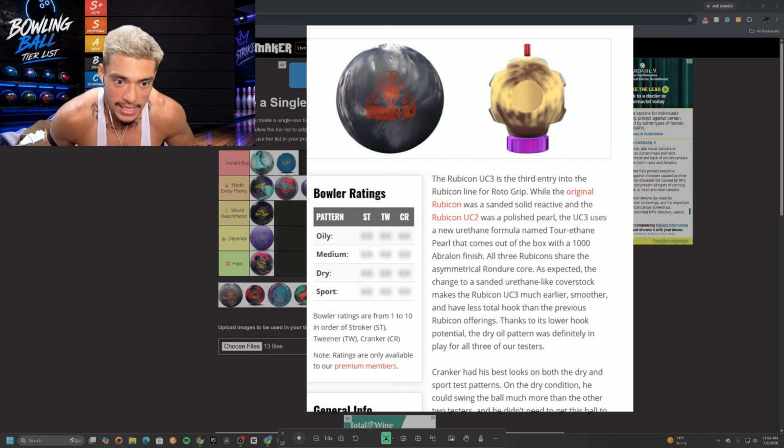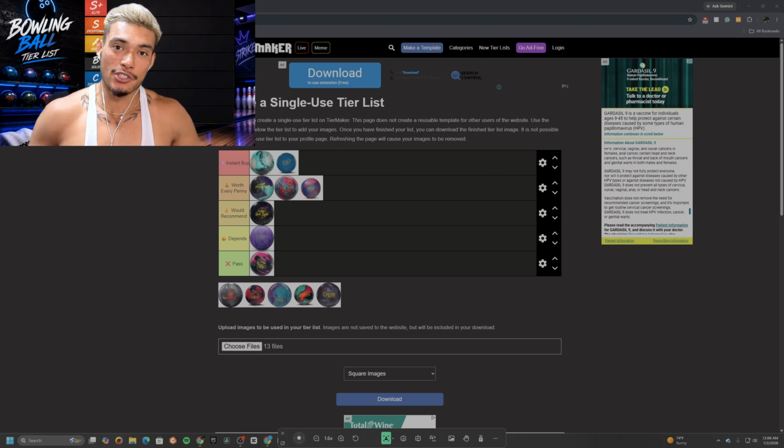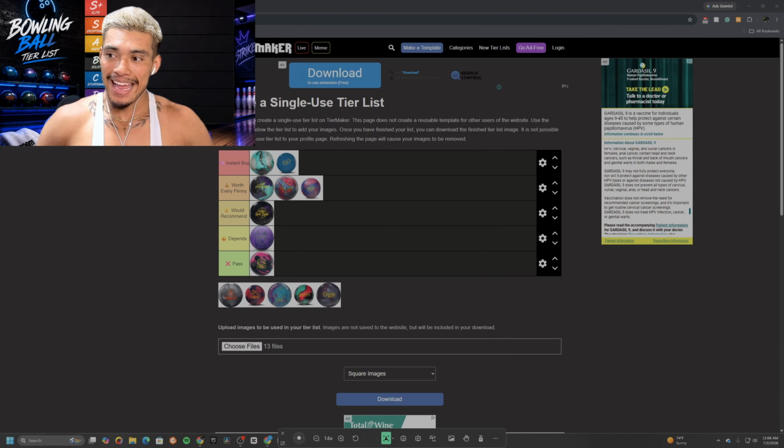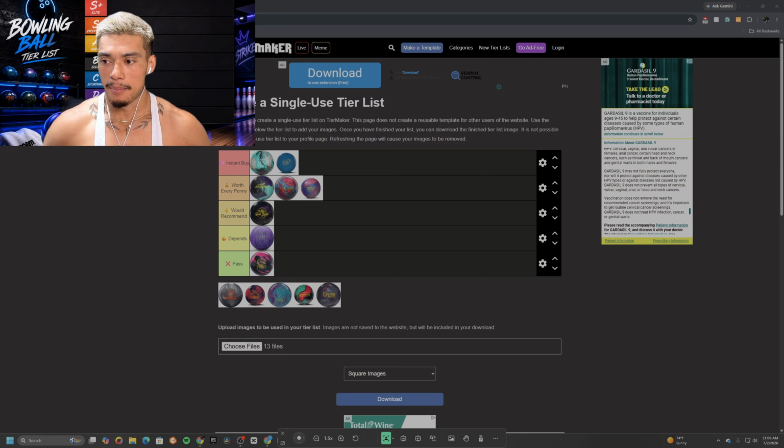All right, we have a ball that's very niche. This ball was actually given to me by one of my followers. Shout out all the people on Instagram and TikTok. Y'all are great. But Roto Grip Rubicon UC3. So this is a Storm ball still. This is kind of a niche ball. I still don't know much about different balls and stuff like that, but this is a urethane-like ball, but it's like a urethane pearl cover stock.